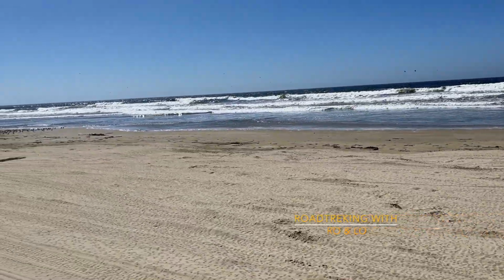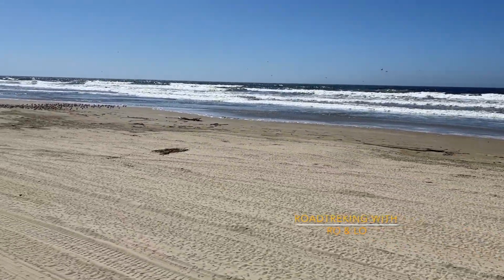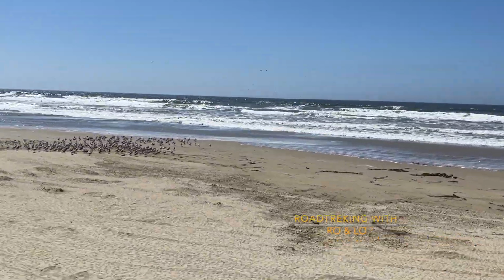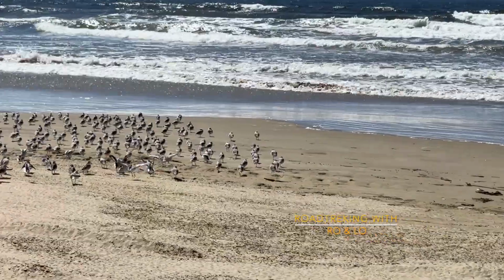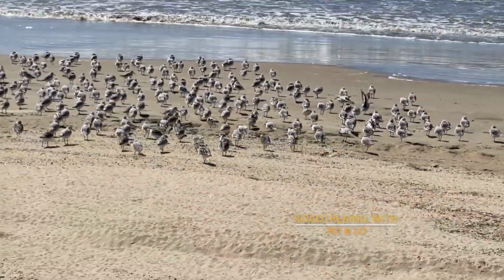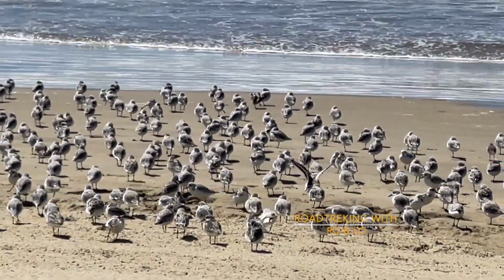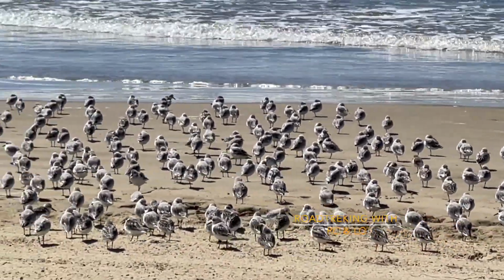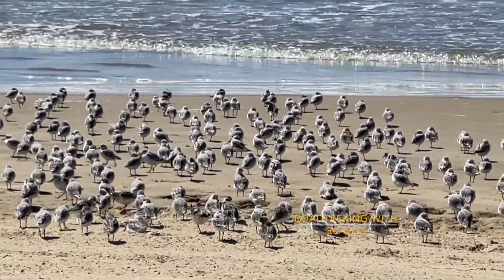Oh, those are the little plovers. Those are snowy plovers. Oh my God, there's a whole flock of snowy plovers. I've never seen so many at one time. Unbelievable. Look at all the snowy plovers.